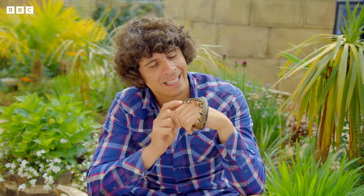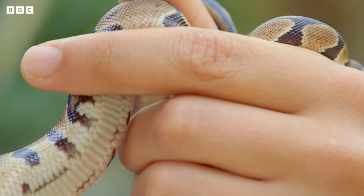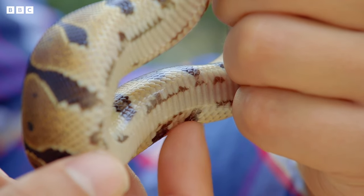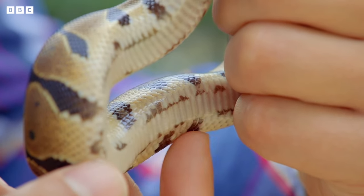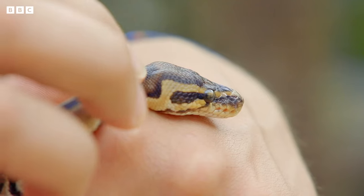It's called a python. Now, they don't have legs, so to get around, they slither. And they slither using these fantastic scales, which grip the ground. And they have very strong muscles in their tummy to help them move forward. All over the place, wild baby animals are on the move.